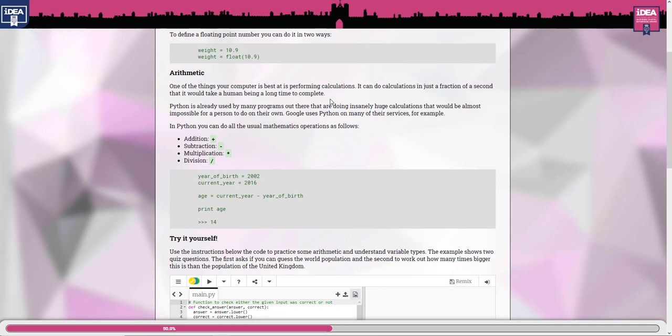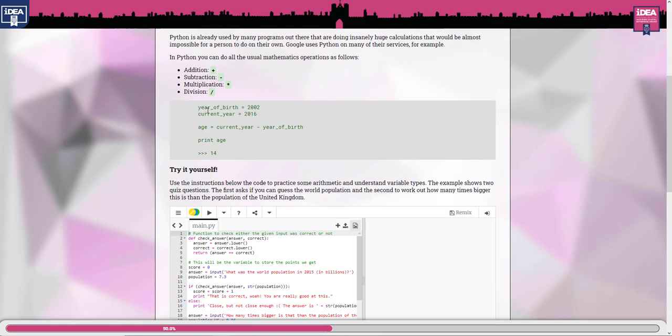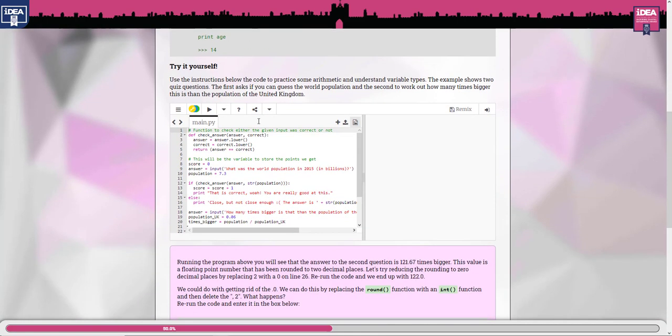In Python, you can do all the usual mathematic operations as follows: addition, subtraction, multiplication, and division. So here we've got a variable named year of birth, and then we've got the value of that to be a number. We've got a number value variable which is going to be 2002. Current year is 2016. So we do age equals current year minus year of birth. Print age, 14. Try it yourself.